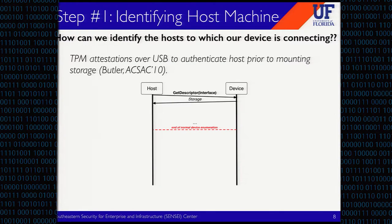However, because USB is a master-slave protocol, it's actually somewhat non-trivial to be able to port this notion of remote attestations to the USB interface. So we do that as follows. During regular USB enumeration, which is effectively the handshake for identifying a USB device, one of the identifiers requested by the host is the vendor ID. So we simply provide a custom ProvUSB vendor ID to flag to the host that we're requesting a TPM attestation.